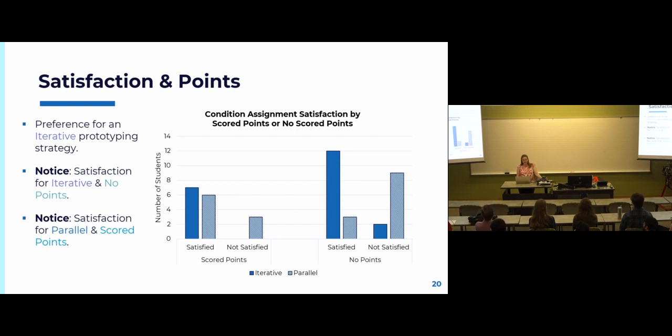You didn't score any points, but you thought your performance was good, and you were satisfied with which condition you were in. Remember, this class was split half and half. One of my colleagues was kind enough to let us use her class. Very interesting, if you didn't score points in your parallel condition, then you were very unlikely to be satisfied with which condition. So there's a very much inherent belief that iterative prototyping would be more effective.